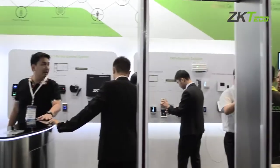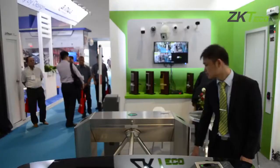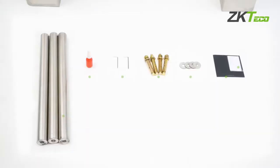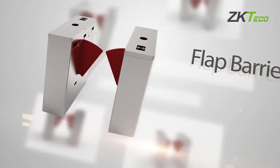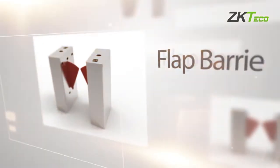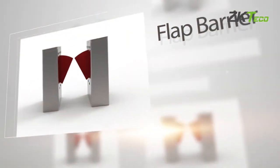So now I give an introduction of ZKTeco's turnstile products. Here you can see that we have the tripod. It is always used for tougher environments like a construction site entrance. And another one is the flat barrier, mainly used for the office building lobby.